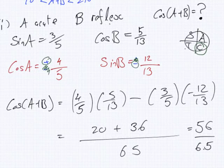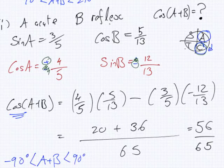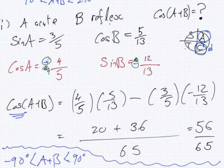Which quadrant is A plus B in, by the way? It could be in the first quadrant, because cos is positive there. Or it could be in the fourth quadrant. So A plus B is somewhere between 270 and 90. I suppose technically I could write it as minus 90 to 90, because going back here is negative angles. Like, for example, 350 is the same as minus 10. So you don't have to write this in your answer for the exam. In the exam, you get full marks for getting to here, but I'm just trying to get you to think a lot about the circle and which things are in which quadrants.